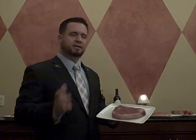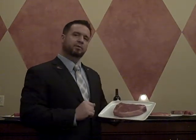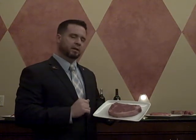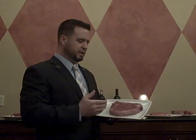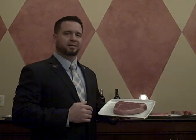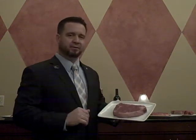From there, I have a bone-in New York strip. Now, I did do a steak video a couple months ago, talked about our regular New York strip. This is our bone-in version. The bone-in does add a little bit more flavor, and it's a little bit larger. This particular steak is well marbled with fat on one edge. You can cut that off and again enjoy the steak with all that fat flavor without all the guilt.